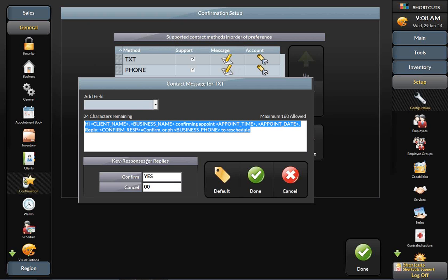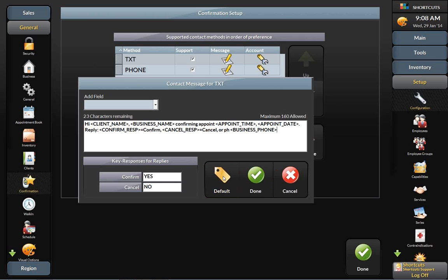You'll notice it says, "Hi, Angel. Angel's Test Salon confirming your appointment on this day at this time," and it tells them to reply yes to confirm, or to call the phone number of the store to reschedule the appointment. You guys, this is not the default. I'm going to show you what the default is.